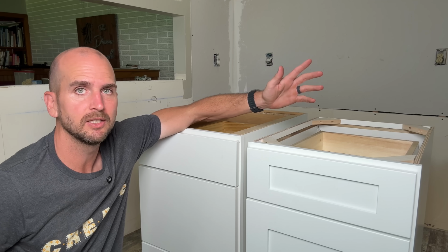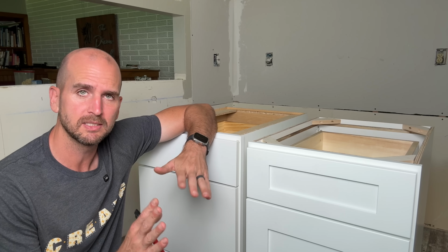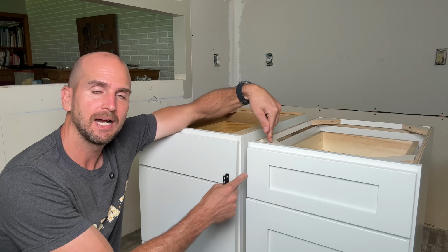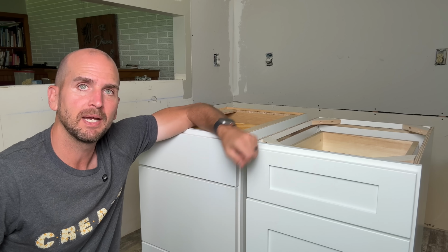So really, again, there's simply no comparison between the two, but I want to know what you guys think. What would you go to? Only about 1 out of 10 of you guys knew about the RTA option when I did a poll a couple months back. So I want to get your feedback.